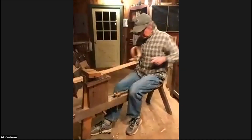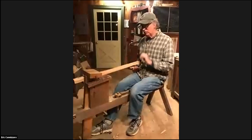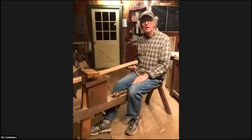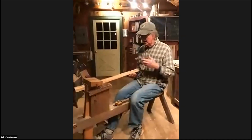So what you want to do is find those long wood fibers, find that plane. That's the key behind workability. It's the key behind having it be fun. It's the key behind the strength. It's the key behind everything. If you're cutting across those wood fibers, then you're losing a lot.